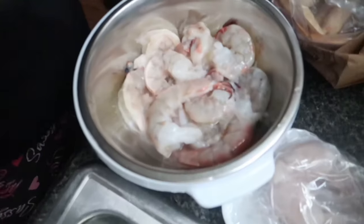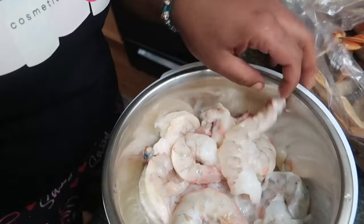Okay, y'all. We got the shrimp all nice and clean. See? It's looking real good. But before we season that, I'm going to go ahead and get the rice ready.